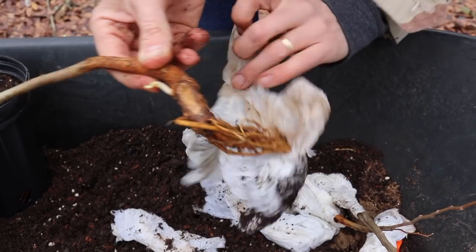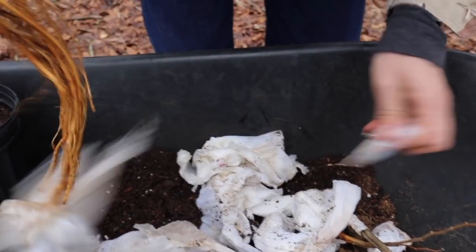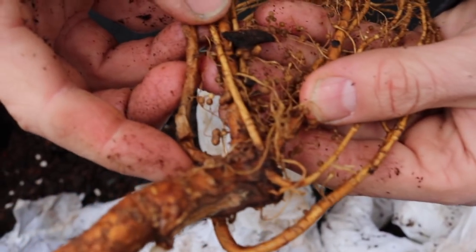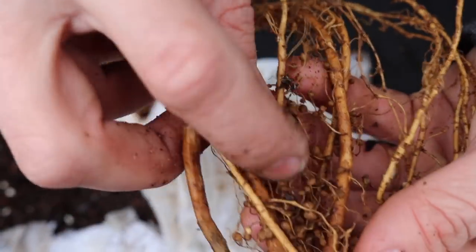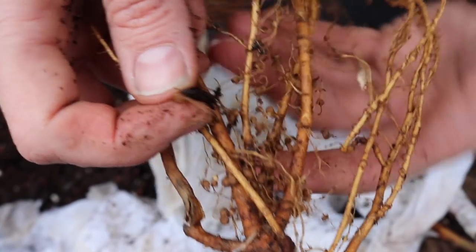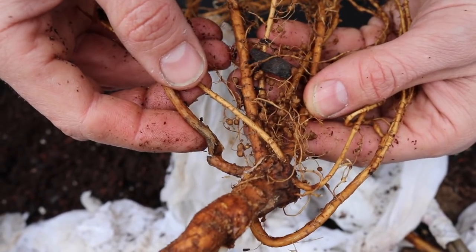Oh, look at the roots on that. Ooh, look at this too. Telling you it's a nitrogen fixer? Look at that. Look at the nodulization on that. That's an incredible amount of nitrogen fixing nodules. That is exactly what you want. Isn't that cool? And with my terrible soil and low nitrogen levels, just what the doctor ordered for a food forest.